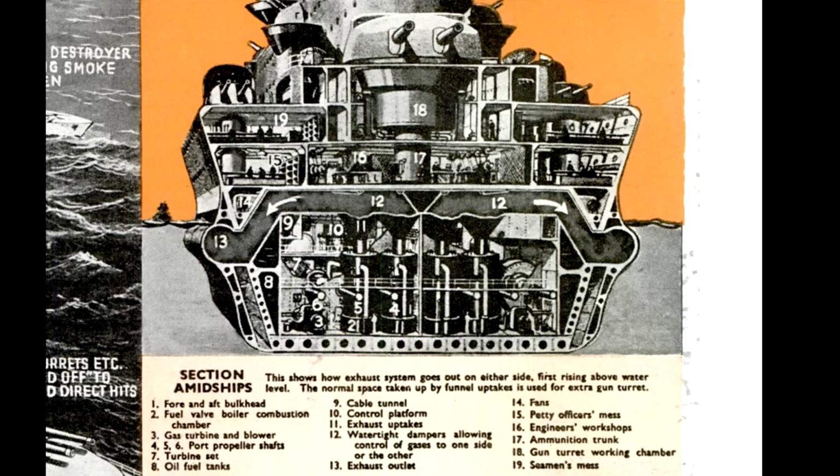Then we've got a cable tunnel labelled number 9. Well, at least it's below the armour deck. It is going to get immediately taken out by any torpedo strike to the exhaust system, though, but there you go. Control platform, I'm presuming it's either going to be a backup control set place, or it's their terminology for a fire control computer setup. Either way, its position under the armour, again, not awful.